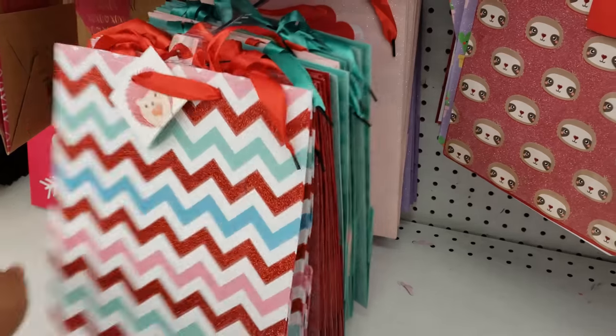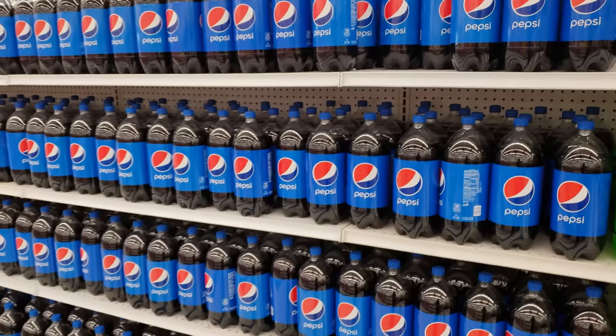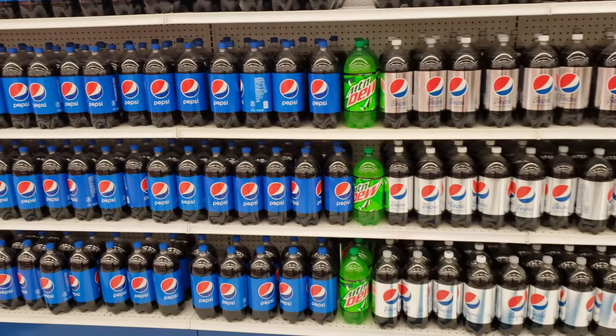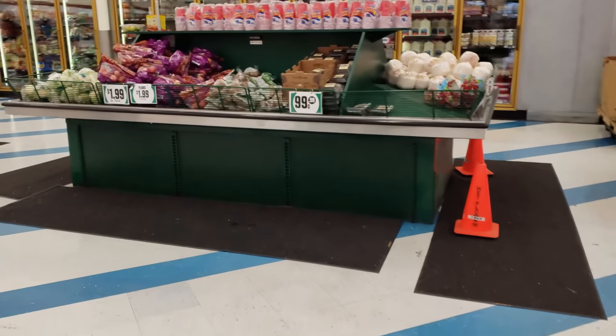And then, you know, we have like your regular bags. Oh my gosh. If you need soda, they got it here. They got Pepsi, Mountain Dew, and Diet Pepsi. They do have food here. Let me make my way over there.